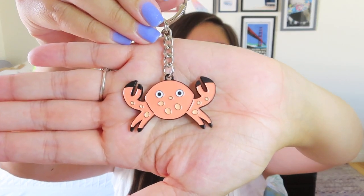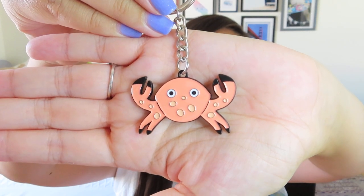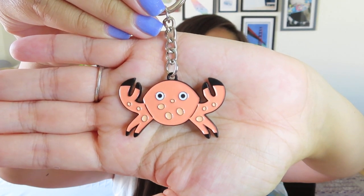So I'm seeing a couple of items that are not wrapped up in the tissue bundle, so we're just going to take a look at those first. One of them was rattling around in there and I was worried that it was something that was broken, but it's not, and it's so cute, you guys. It's one of the sea creatures that was on the front. It's a little keychain and it's this little enamel crab, and look how sweet he is. Look at his little eyes. I think that is adorable.